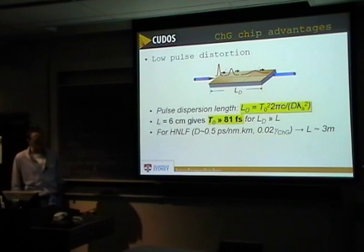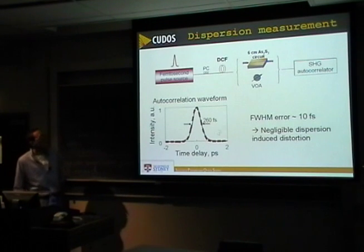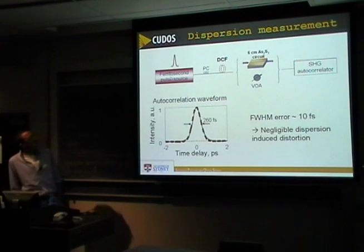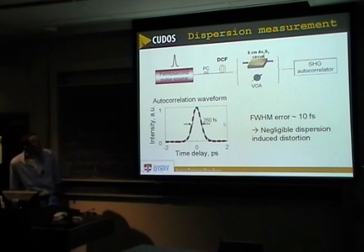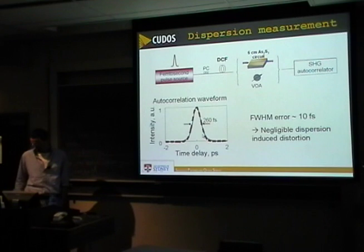And so we did an experiment in the lab with that, and here we had a femtosecond pulse source which was generating 260 femtosecond pulses, and we propagated that through this chalcogenide waveguide, and we compared how much dispersion there was with and without the waveguide, and we saw very little. We had only a 10 femtosecond error, which showed that we really get very little dispersion in these waveguides.